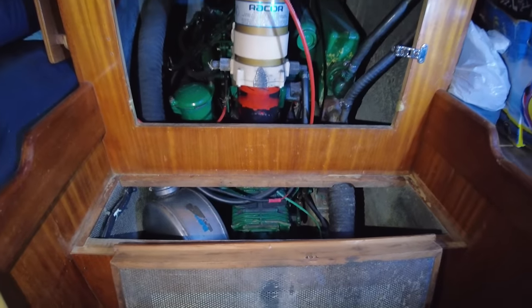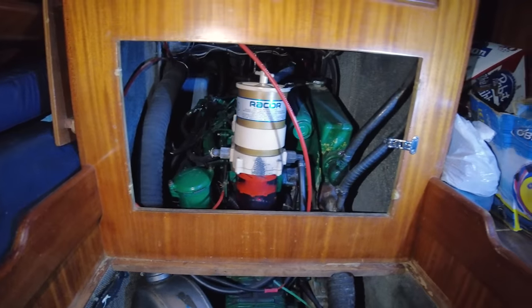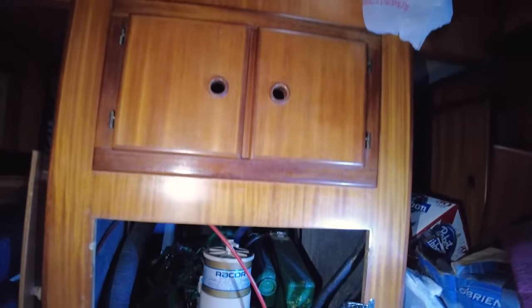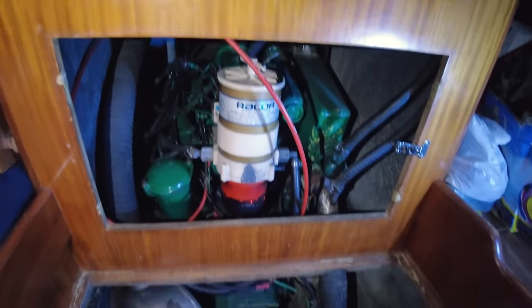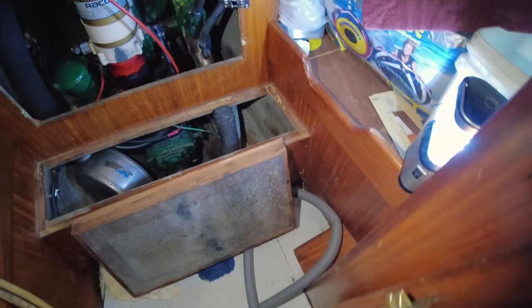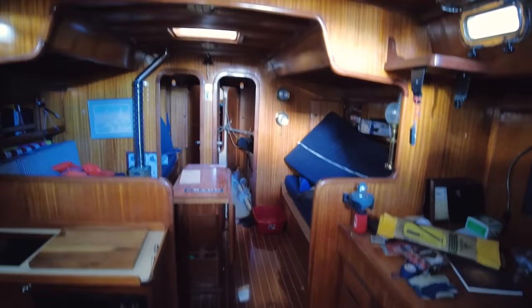And there's your diesel engine right here with the engine access. So this would certainly be a pretty warm room if the engine were running. And probably pretty loud. So yeah, I don't know where, if you were the owner, you would sleep. I guess you'd probably take the V berth or one of those two forward cabins.